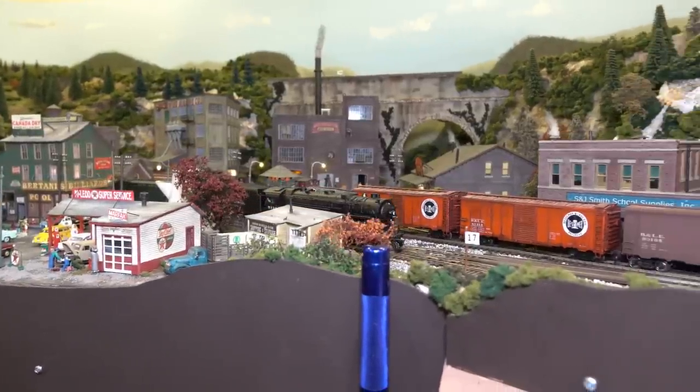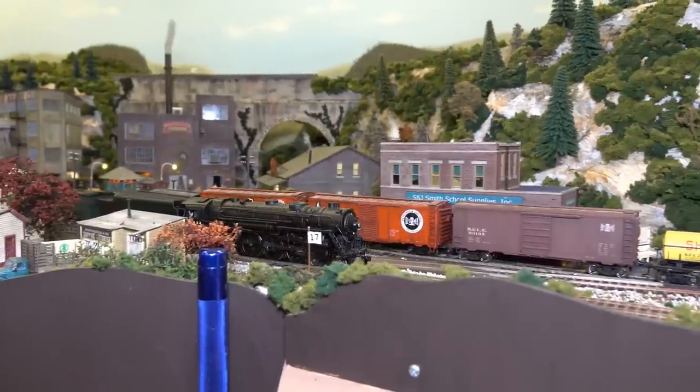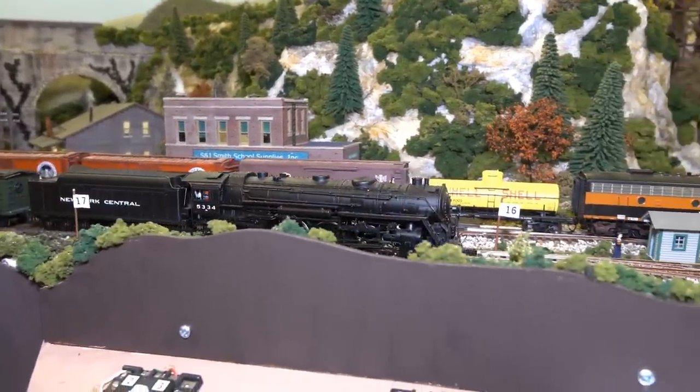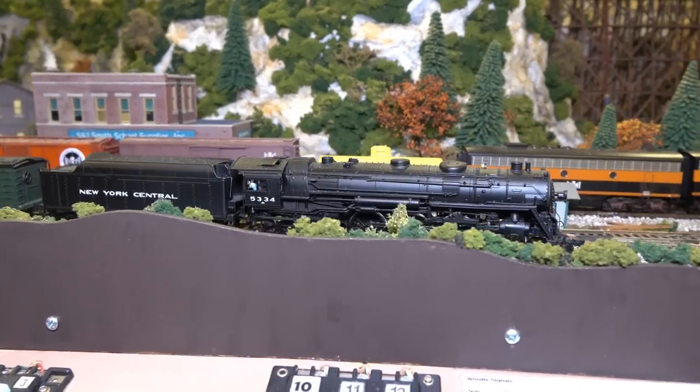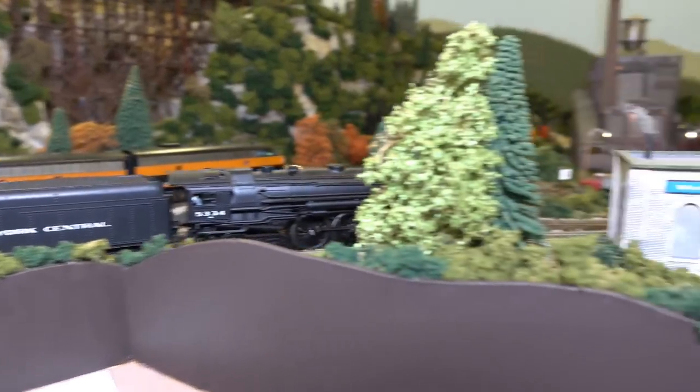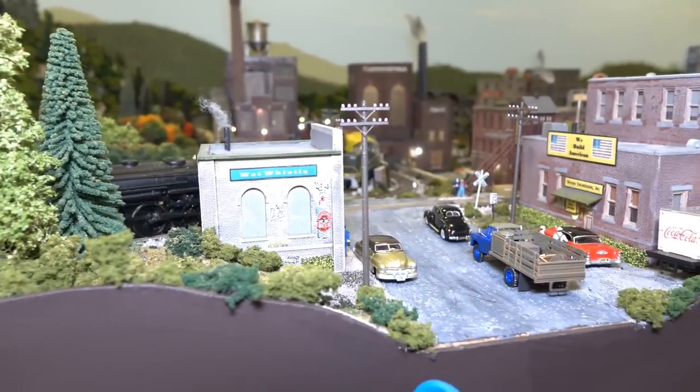I think I put the lighting in myself. I can't remember who came out with this, but somebody came out with lighting that had capacitors, so you won't see these lights flickering too much.